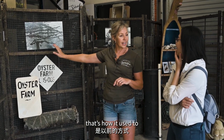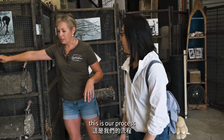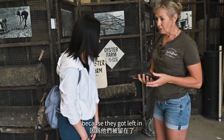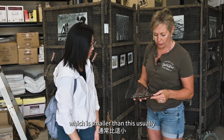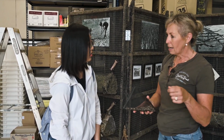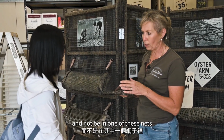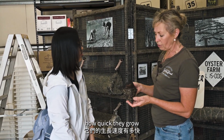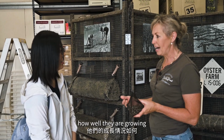So this is how they grew them. That's how it used to be done. Nowadays, this is our process, though everyone's got a different process. This is an expensive process in the fact that these died because they got left in one of these baskets. What happens is you buy spat, which is smaller than this usually. These are growing, and this should have been taken out, graded, and then put into one of these baskets because they would have been able to just float around naturally and not be in one of these nets. They stay in one of these depending on how quick they grow and the temperature of the water, so it could be up to 3 to 6 months.